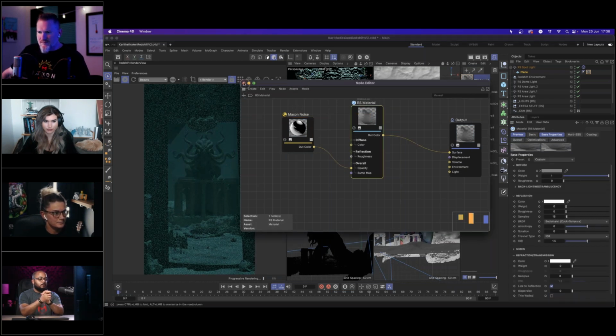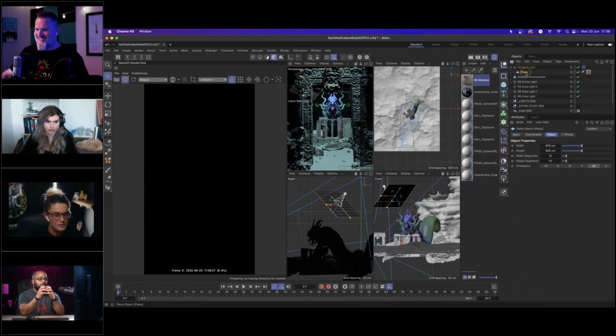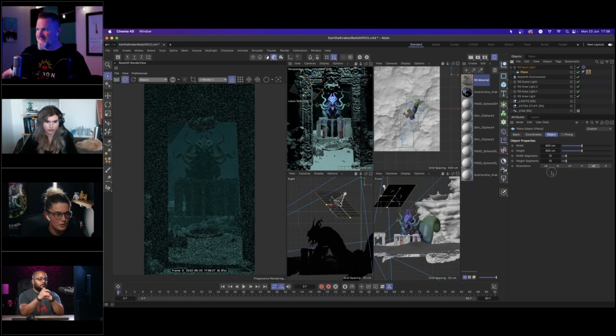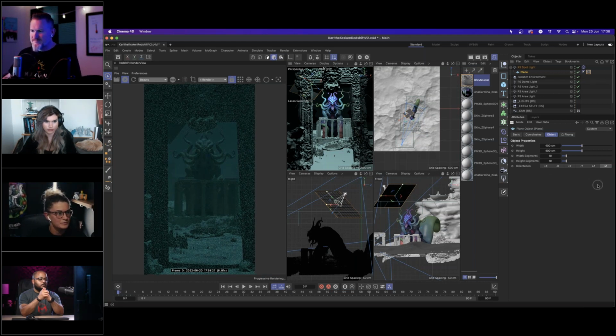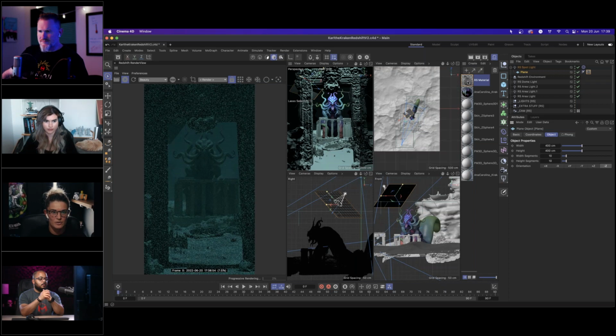Cool. Let me just redo this. And it should then start to cast some light through. It should then create some of those God rays coming through, which it has not. I'm unsure why this isn't doing what I am expecting it to do.